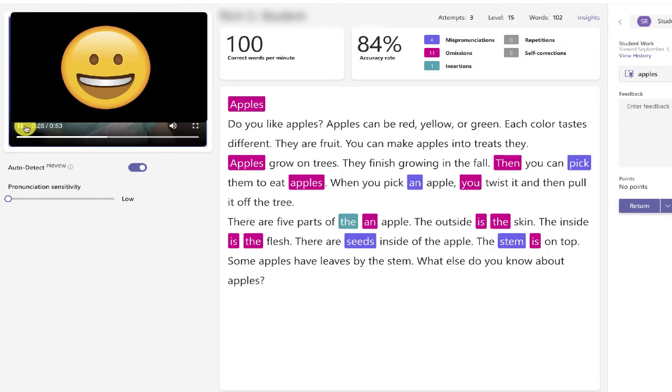You twist it and then pull it off the tree. There are 5 parts of the apple.